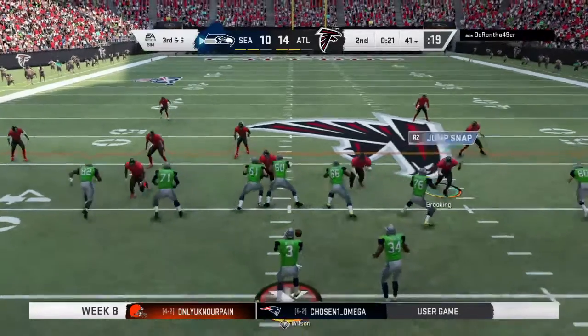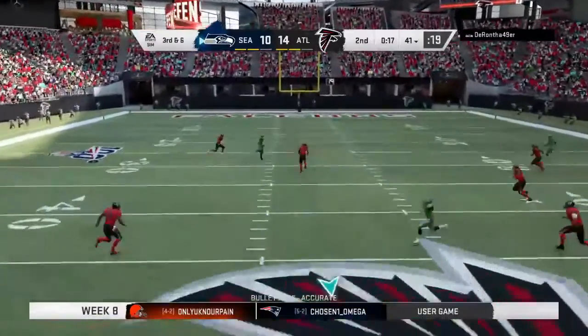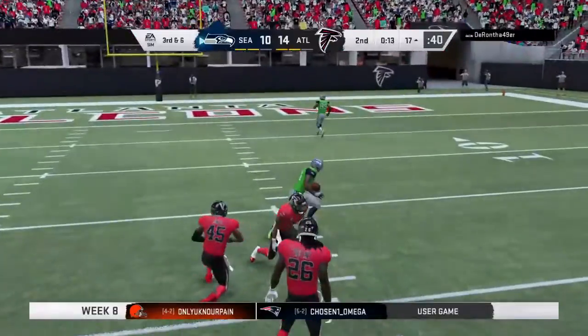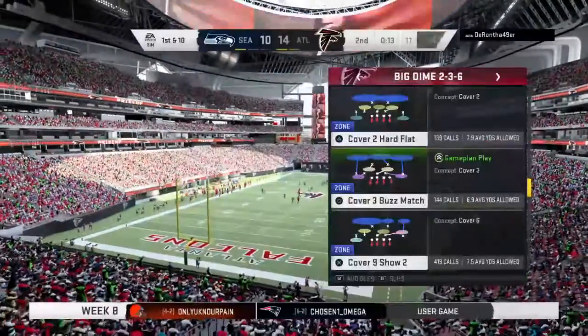Check, 45. On 3rd down, Wilson. He's going to air one out. It's caught inside the 25. And he takes this thing way down into Atlanta territory.